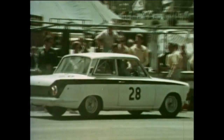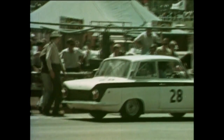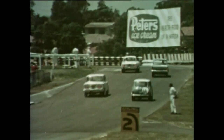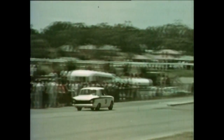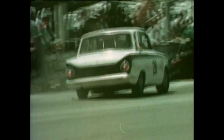At 11.42, Moffat brings 28 into the pits. His left front tyre looks like a hexagonal nut. He ignores pleas for a tyre change and rejoins the field. The two Alphas are now running first and second overall and in their class. The time is 11:50. Alan Moffat's tyre finally lets go in Shell, and he nearly cleans up pit row as he comes to rest.